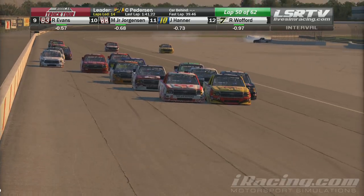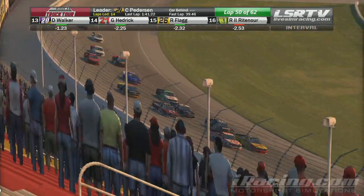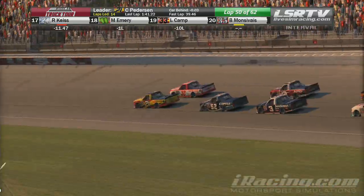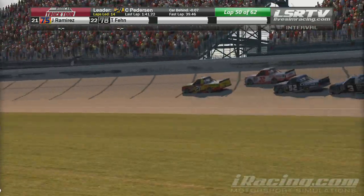But a quarter spinner behind your leaders. Yeah, it's the 24 of Ryan Keese there. Self-spin off of turn number 2. Caution will not come out, so these guys are way off the racetrack. They'll be able to get that thing right and back going.